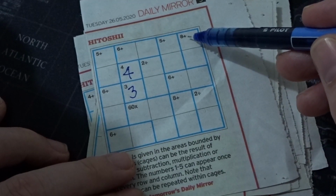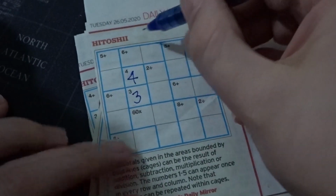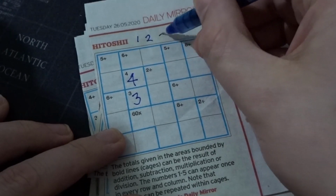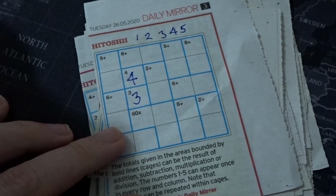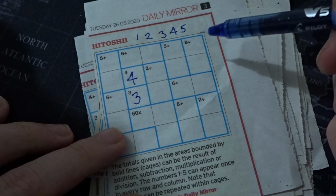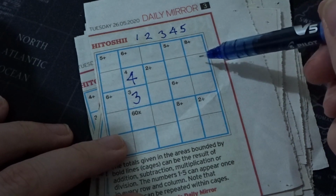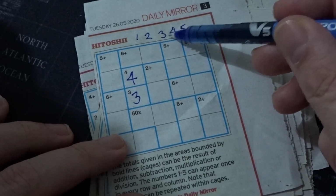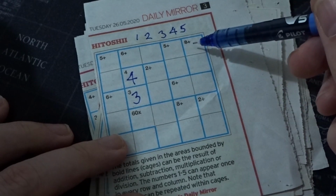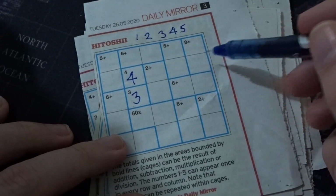So let's see. As I said, these two add up to give 8. So bear in mind that the only numbers that we have available are 1, 2, 3, 4, and 5. And the same rules of Sudoku, you can't repeat numbers in the same row or column. If these two numbers add up to give 8, then it must be 5 and 3. You don't know where, but you know they're going to be in here.